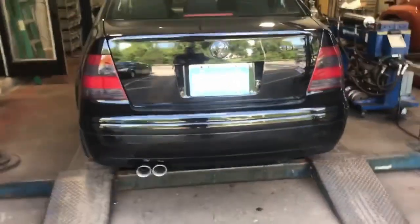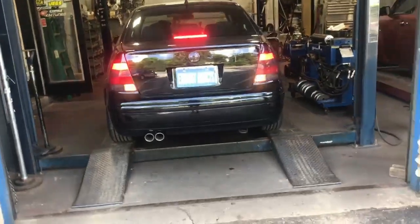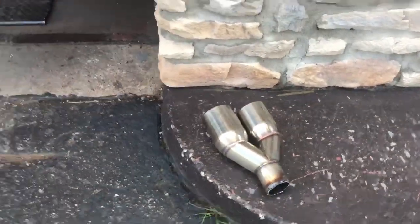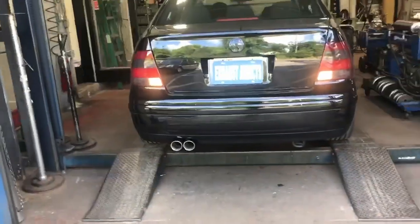I think it sounds absolutely nice. This is the old tip that was on it. It was just too big for the opening. So we put him a smaller one. Looks a lot better.